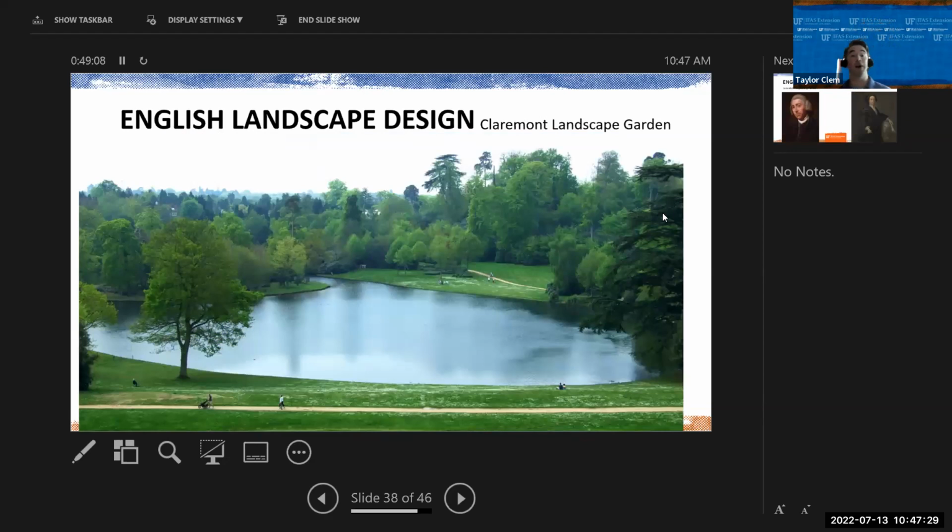Here's another one, Claremont Landscape Garden. That was all planned. They literally dig out big lakes. Sometimes they'll use existing ones or expand on them. A lot of times they do things like draining wetlands. So just because it looks nice doesn't mean it was nice. So this is another example. This is wildly different from the Renaissance garden, right? You're starting to see how we see this in park design, we see this in garden design, but you're also seeing how structure and order is impacting our gardens and landscape design.